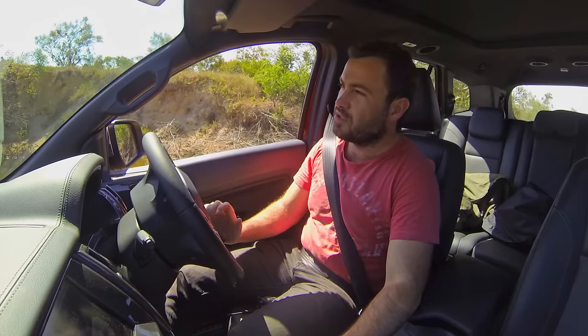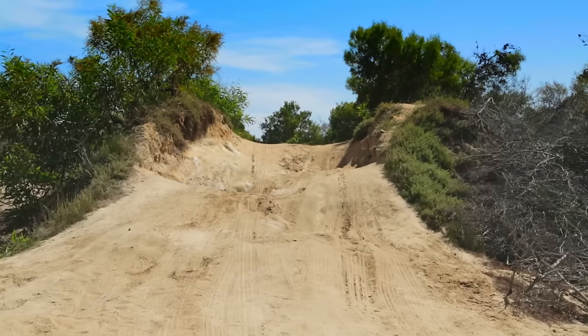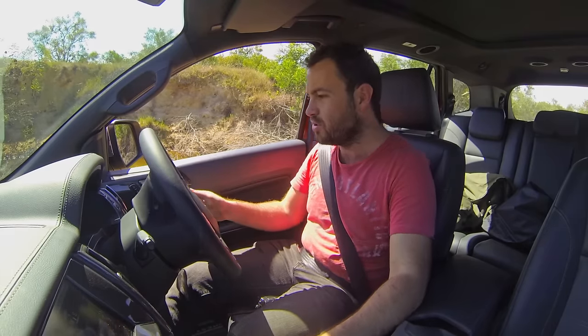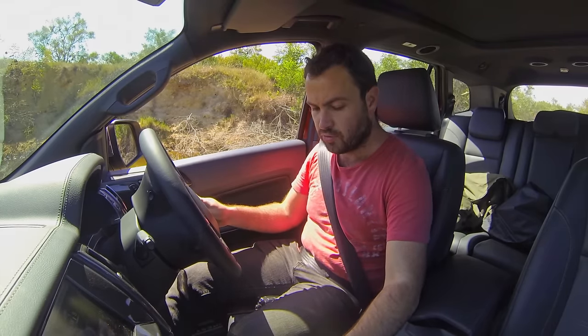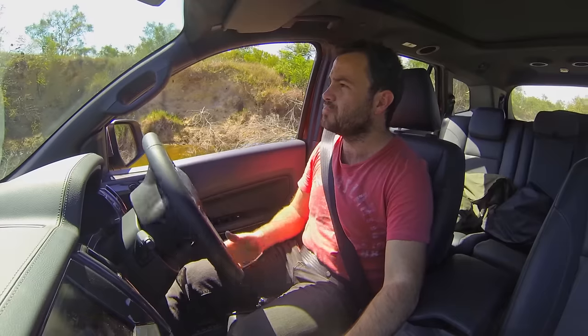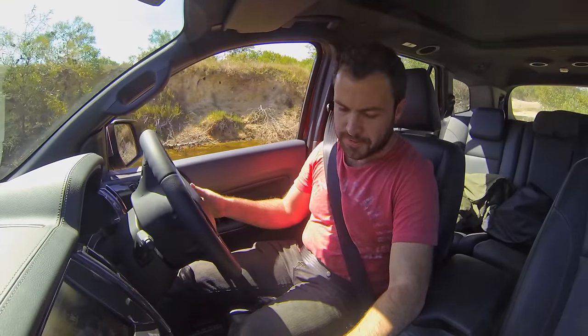The obstacle I'm about to tackle has divots so deep that if you tried to drive a Ford Fiesta over that, you would just never see it again. So I'm going to choose the most extreme mode that Ford recommends, four low, rock mode on, and they say this helps the car deal with the most extreme off-road situations.